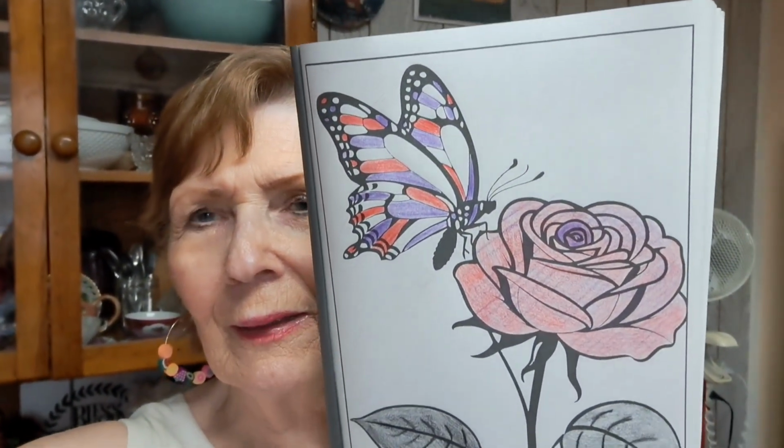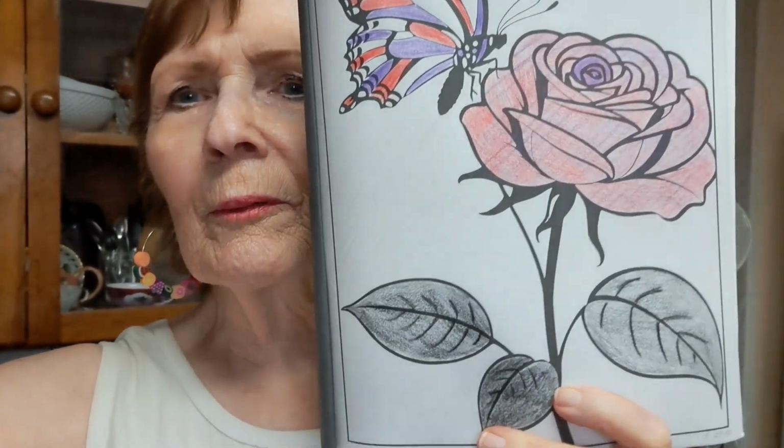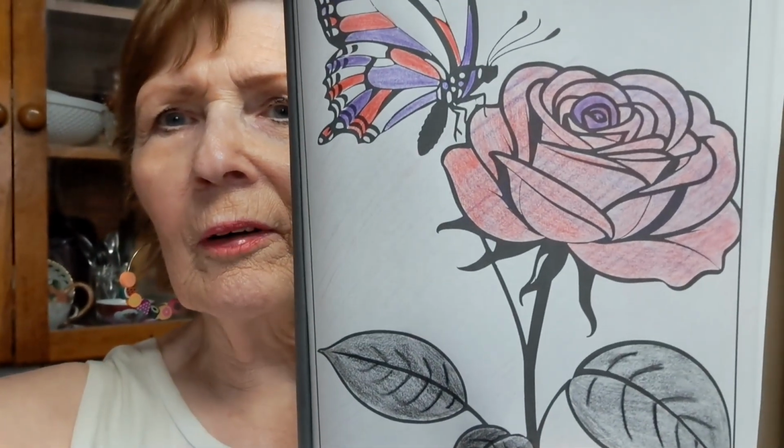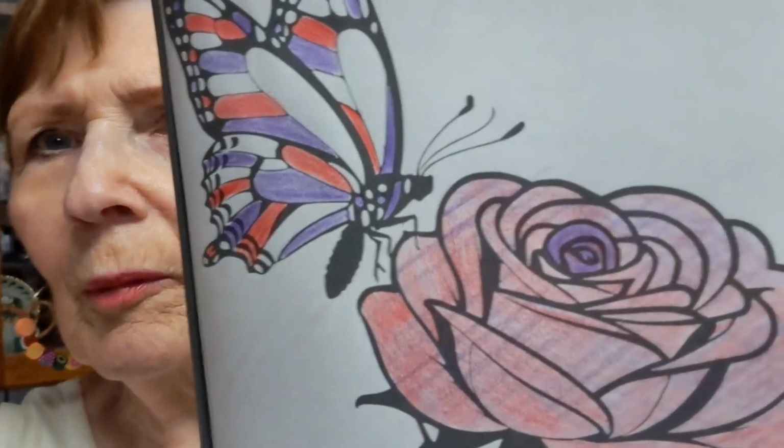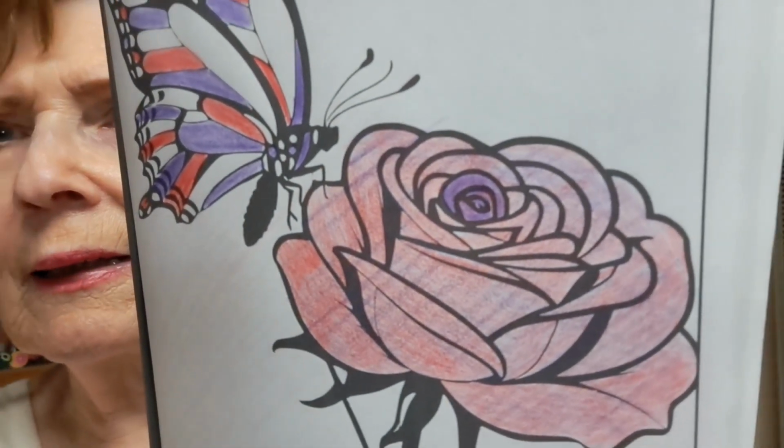I'm here to show you the results of my picture I colored. Here it is. I was pretty happy with the way that turned out, after all. You see, I'm going to pull that up close. You can see the kind of plaid in it.